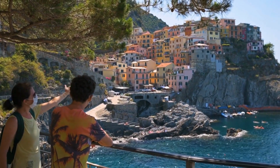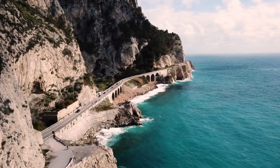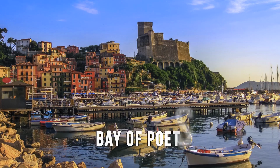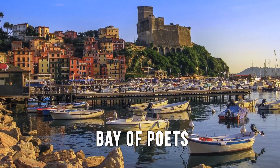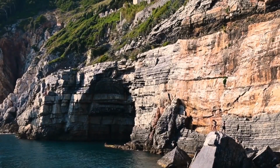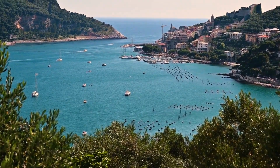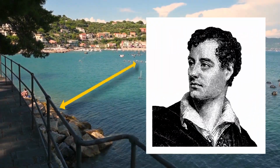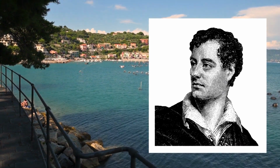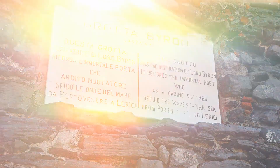In the Italian region of Liguria, there's dozens of precious beaches you'll never forget. Bay of Poets in Porto Venere is one of them. The beach is located right on the cliff, and there's also underwater caves you can swim into. It's called Bay of Poets because the legend says Byron got inspired there, swimming across the bay in search of his muse, which he eventually found.